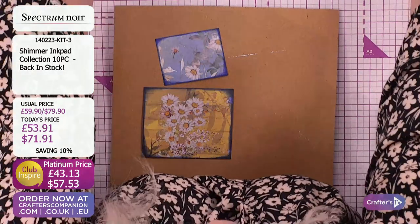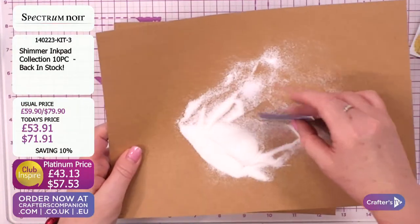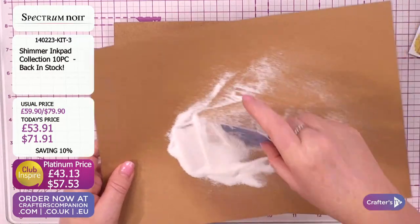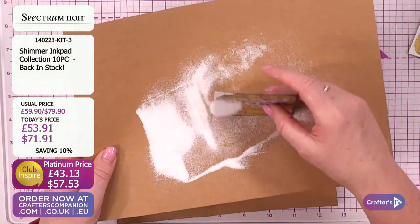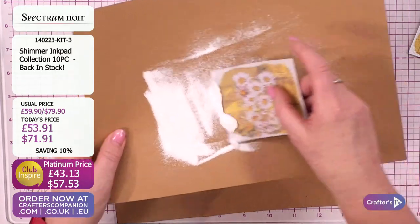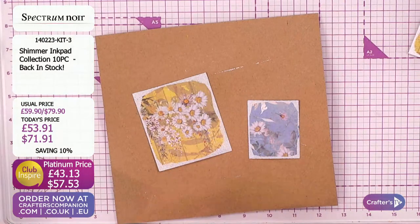So let's bring our last bit of heat embossing in. So, again, just take that through those edges. Because it's a sticky ink, it's going to stick to that beautifully. And let's do our last one here. And just pop that all the way around. And it doesn't even matter if you get a little bit on the actual design itself, because this is just making it look very rustic-like.